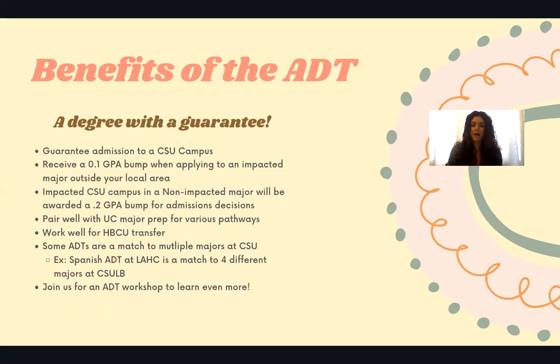They also work well with HBCUs for transfer. Some ADTs are a match to multiple majors at CSUs as well. So to give you an example, our Spanish associate degree for transfer at Harbor College is a match to 4 different majors at Cal State Long Beach. So a student who got the Spanish ADT at Harbor wouldn't be limited to just one major choice at Cal State Long Beach. They'd actually have the opportunity to choose from 4 different options.